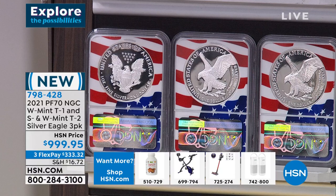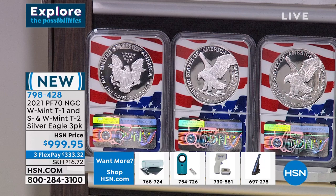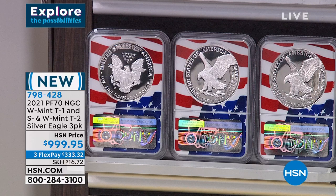See them right there. So here's the old design. I told you they didn't make an S mint in the Type 1. That's why the 2020 S that we sold before was the last one. Okay, so they didn't do an S in the Type 1. So that's the very last Type 1 proof Silver Eagle. Now here's the problem with these. And then we did the West Point Mint Type 2 and the San Francisco Mint Type 2.